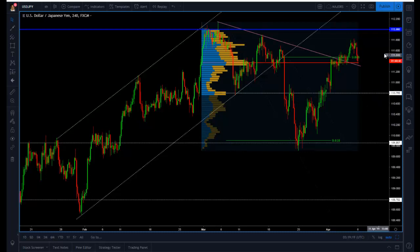But if I'm being completely honest, this open of the week is looking quite bearish, and we could actually be going back to test the 110.80 level before going higher.